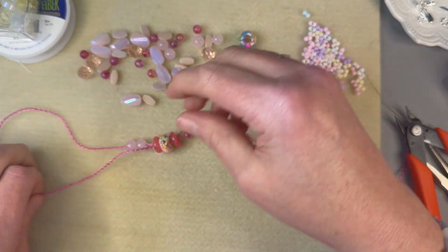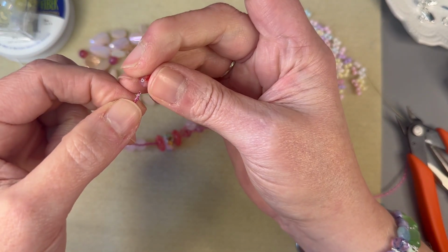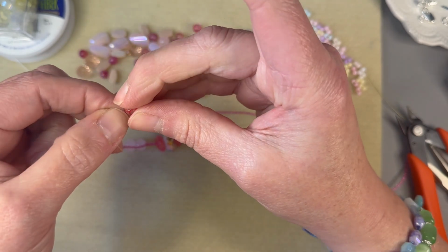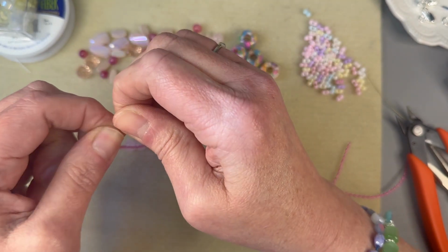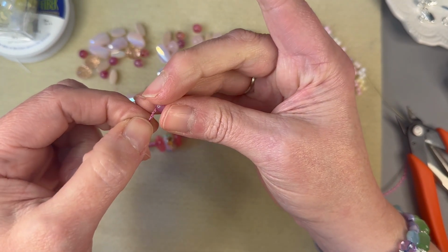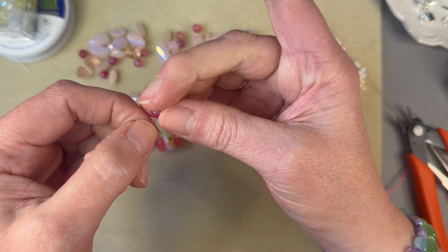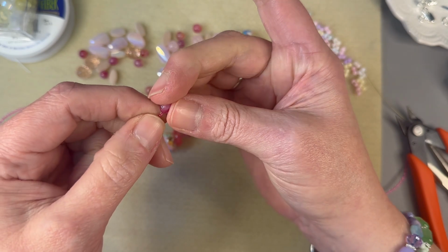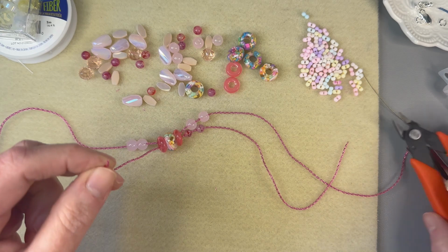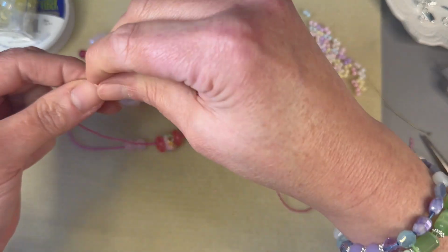Let's put our smaller ones on. I just love that there's so many different options for you to choose to make jewelry. You have so many different stringing options. You have your traditional beading wire. You can make a beaded chain. You can put beads on leather, on hemp, on silk cord. There's just so many different options, and I think that is so cool that we have all these things at our fingertips.